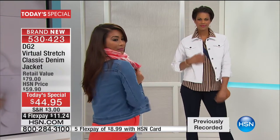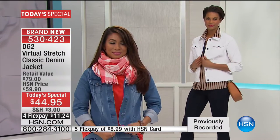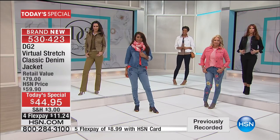And the colors are glorious. I'm in love with this chambray. I love the indigo too, and I've been wearing it like crazy. The black, purest saturated black, because of course 70% cotton will do that for you.